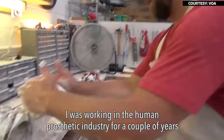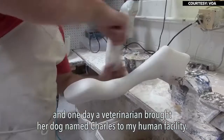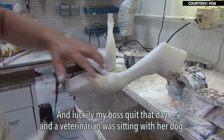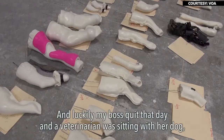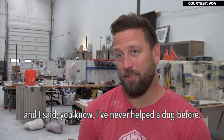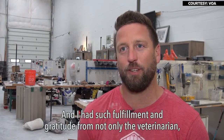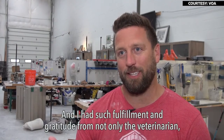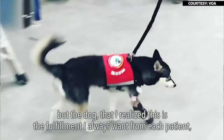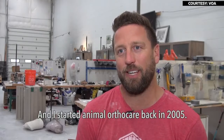I was working in the human prosthetic industry for a couple years, and one day a veterinarian brought her dog named Charles to my human facility, and luckily my boss quit that day. The veterinarian was sitting with her dog, a black lab named Charles, for about 3 hours. And I said, you know, I've never helped a dog before, and I gave it a try and it worked, and I had such fulfillment and gratitude from not only the veterinarian but the dog, that I realized this is the fulfillment I always want from each patient, and I started animal ortho care back in 2005.